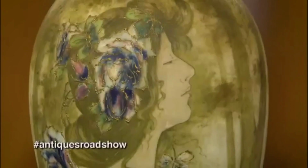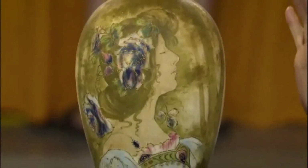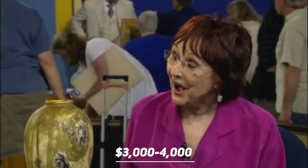Oh, okay. In terms of value, a portrait vase or a scenic piece of this size would typically be valued at... To make this for somewhere about $3,000 to $4,000 and expected to bring all of that. I think I made my money back. I think you did just fine.